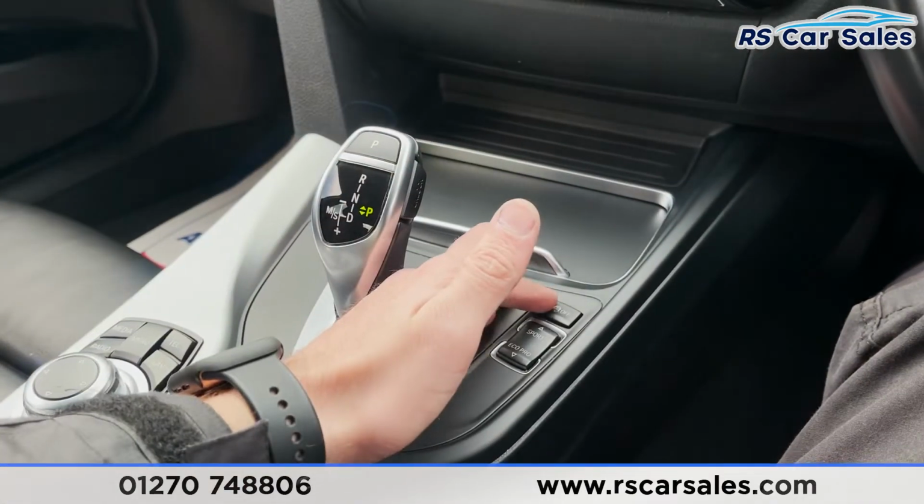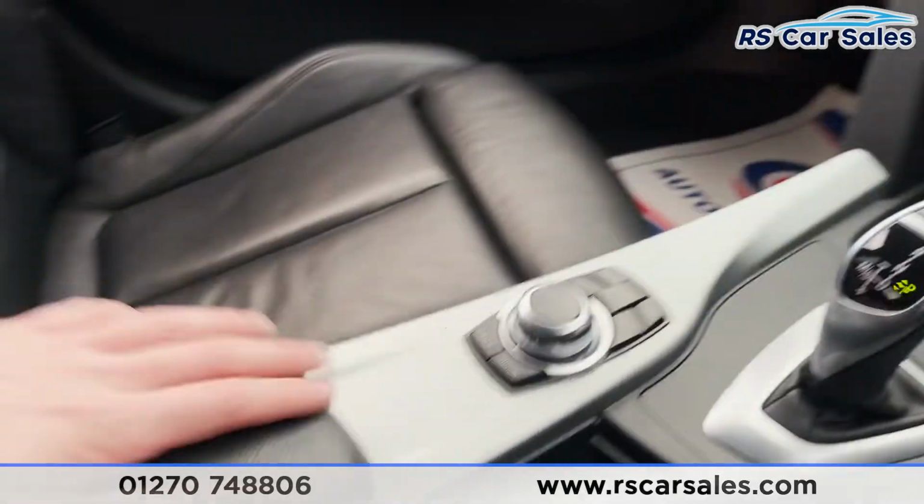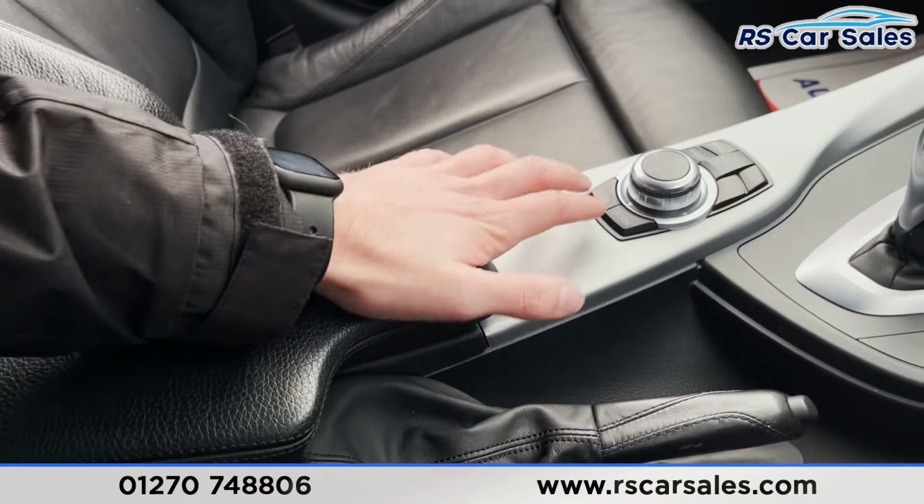Back into park, traction control, different mode selects, shortcuts here for the infotainment screen with our control wheel, soft touch leather armrest which does also double up as storage.